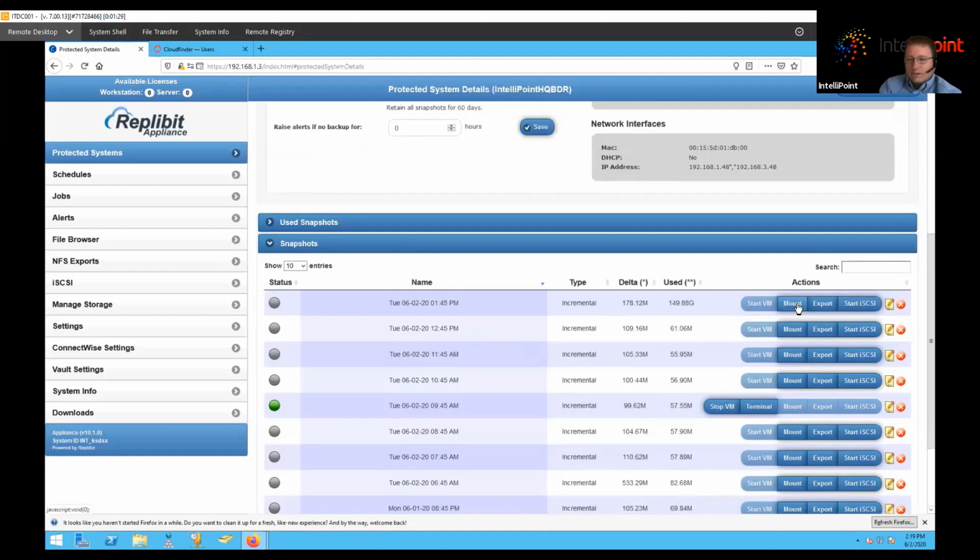But also in here, and I didn't do this in the original documentation for the PowerPoint presentation, you can actually mount a drive up. And so you can mount a drive and then pull off individual files and folders. If you don't want to spin the whole server up and go through that whole process, and you just want to restore a couple of files, right there's where you do it. So you basically mount a drive up, and then you can pull off different files and folders that you need. And then you can export it.